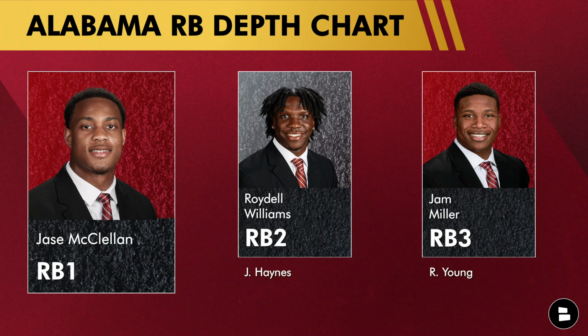I was talking to producer Chris before the show. He and I joked, Bama might run the ball 50 times against Middle Tennessee State. Now, maybe they throw it more to get the quarterback some run, but they're going to run the ball a lot this year.